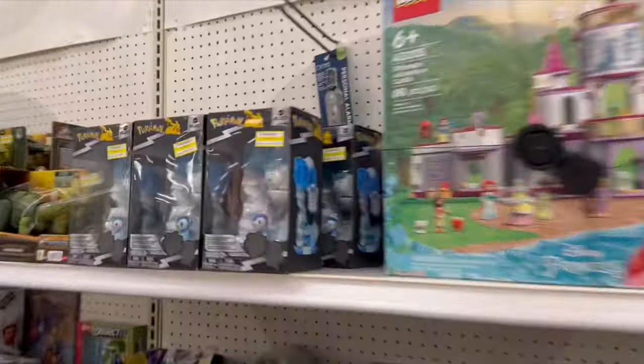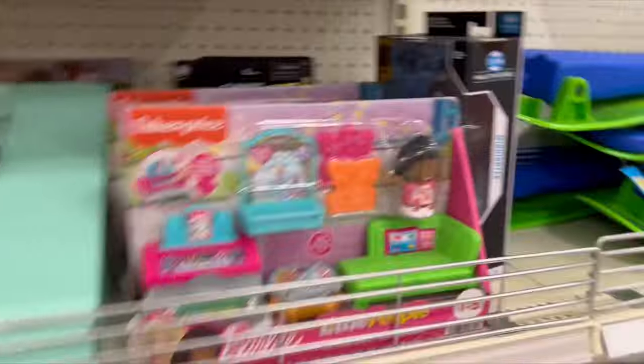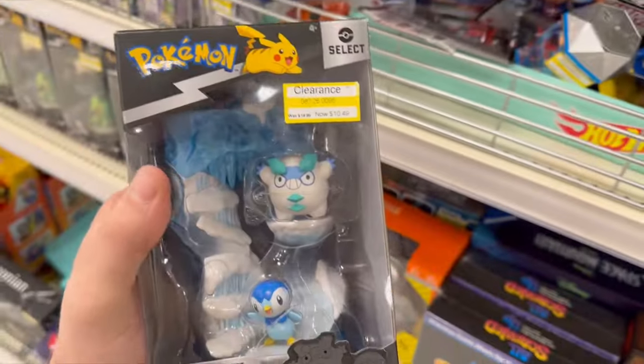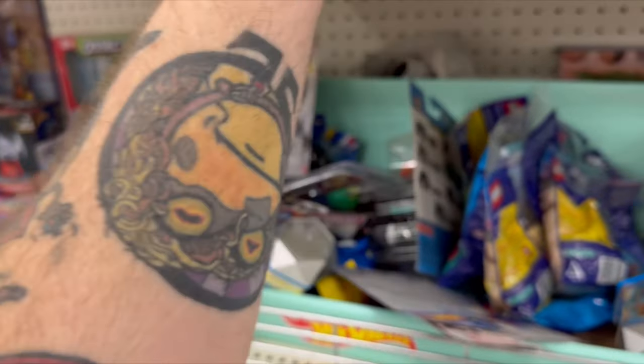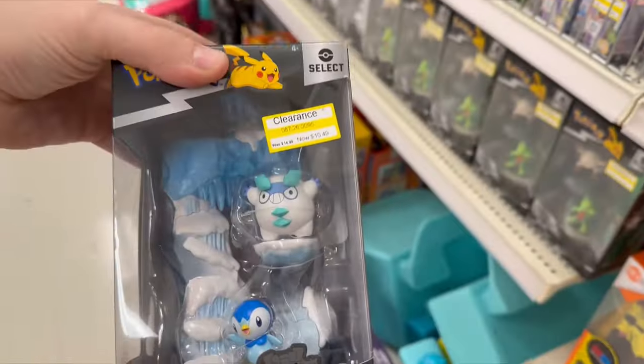Do have some clearance down here. What is on clearance? Looks like Darumaka's on clearance for $10. With Darumaka Piplup. We might grab him. I'm in a Pokemon kind of mood lately. Book of Boba Fett, Tusken Warrior for 19. We are going to get a Darumaka Piplup. Little ice scene. That's fun. That one has some paint on it. That one has a damaged box. That's the winner right there.